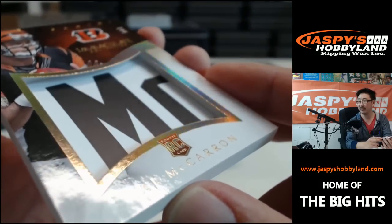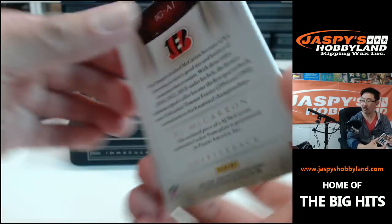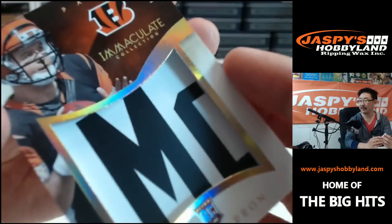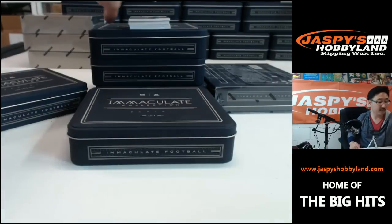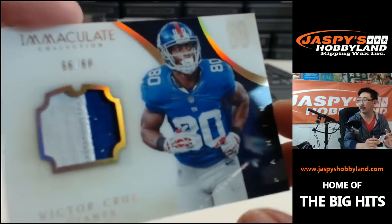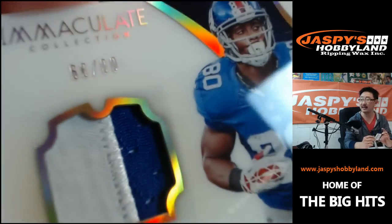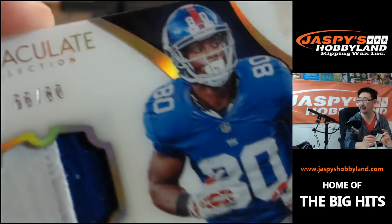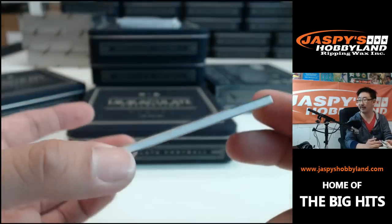You can see right in there, the locker nameplate. Whew. Wow. Unbelievable. Okay, so that was beautiful. Victor Cruz! Look at that. Two color patch. Another acetate. 66 out of 80. Oh, 80. 80. Two color patch. Very nice.